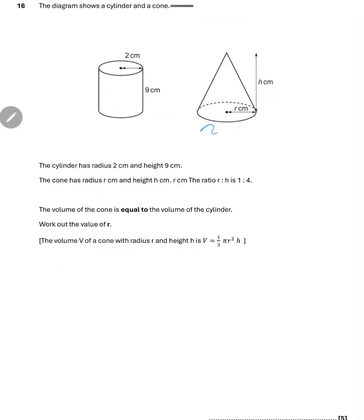Question 16, we've got a cylinder and a cone and a load of information about what's going on. If you don't know what to do on these questions, then just do whatever you can do. There is a circle, and this question talks about volume. So I might work out the volume of this cylinder. Well, first thing I can do is work out the area of a circle, and that's just going to be pi r squared. The radius is 2, so I'm going to do pi times 2 squared. 2 squared is 4. That is 4 pi. I might not know where to go from that, but I've got marks for starting this problem.